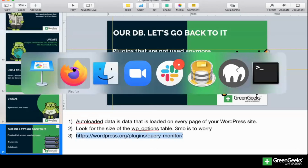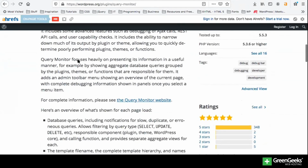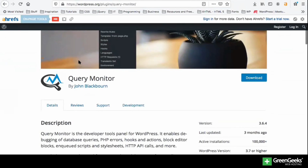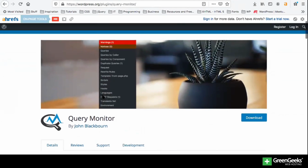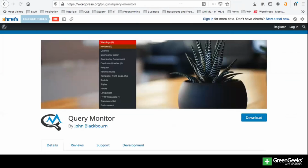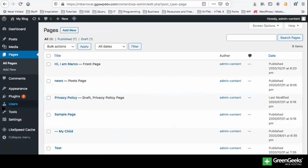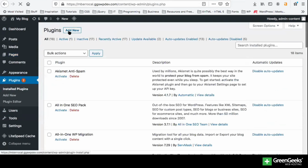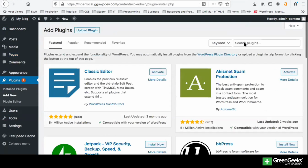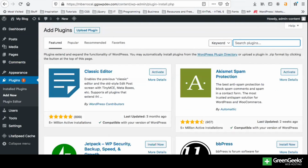This little plugin that I have over here is a really cool plugin, but I am going to look at the other one, the Lightspeed cache plugin. So this is basically a good database plugin on which you can actually see where your database is clogging up. So if we go here, Query Monitor, that's the name of it. If we go over here to plugins and add a new one, Query Monitor. Okay, Query Monitor.